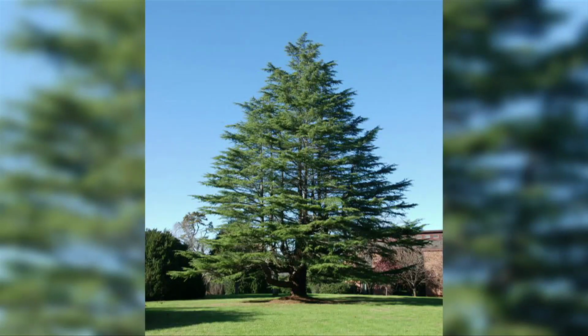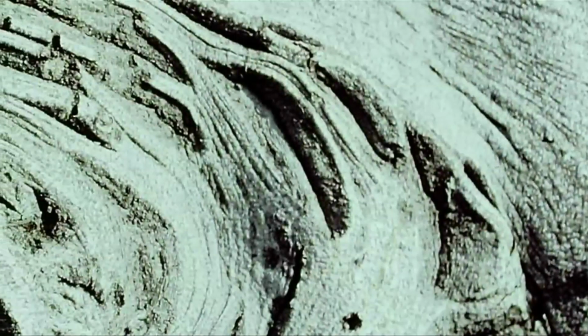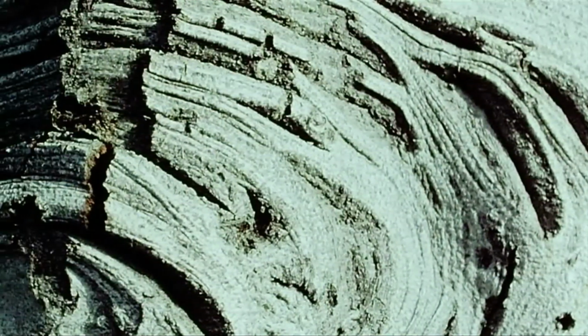And so in particular, there was a very, very large purple beech tree that was adjacent to the art building. And that tree had an enormous trunk. It had an enormous crown, and the leaves were a beautiful color, and the bark had lots of definition. So I began to identify with this tree as part of my art identity.